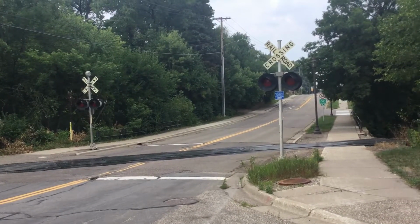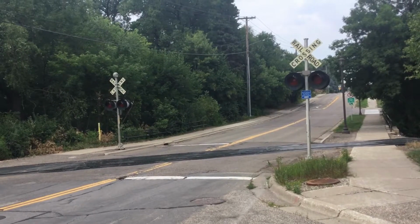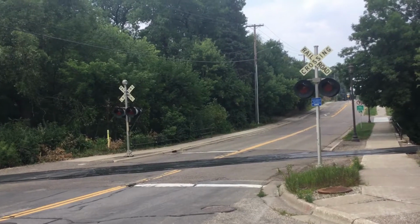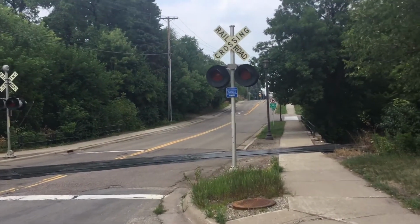This is the Turner's Crossroad railroad crossing, located in Gold Valley, Minnesota. Here we have two gearless mast signals, each with LED lights and one mechanical bell. This is an overview looking north. Look here at the southern signal.